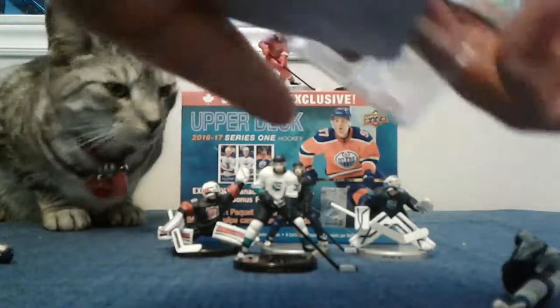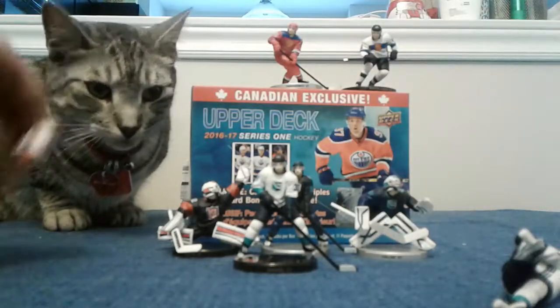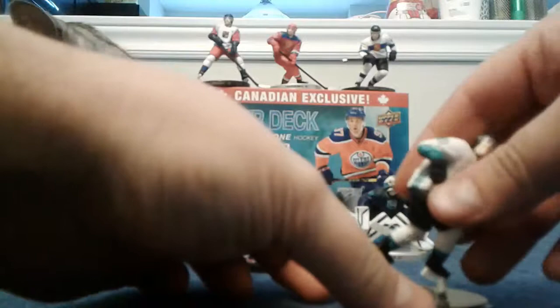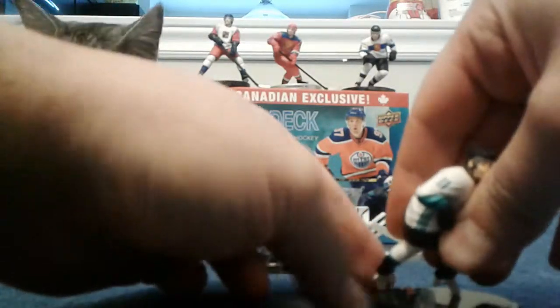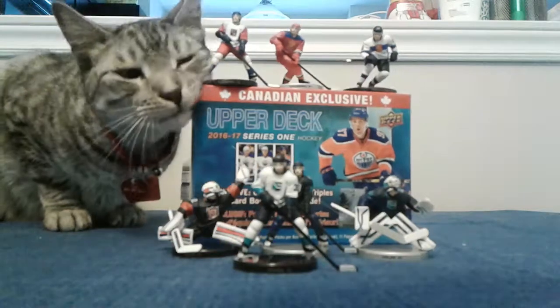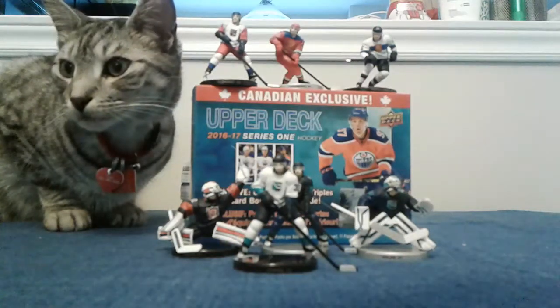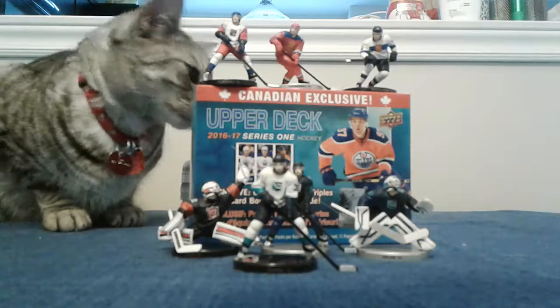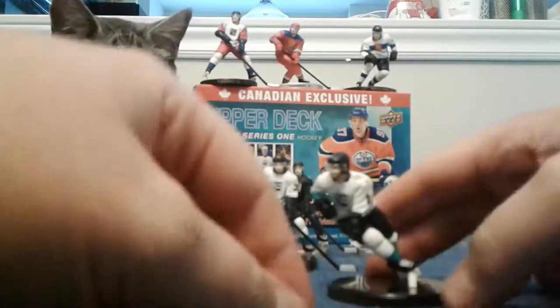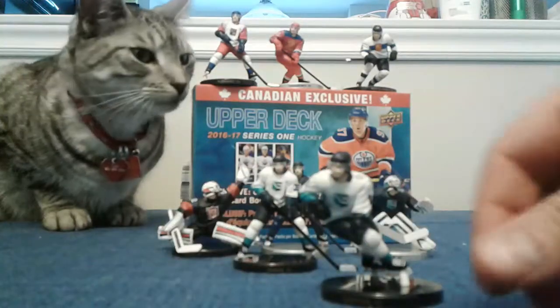Well, this is another Team Europe. This one is Kopitar. Nice. I'll open this one. Do you know who Kopitar is there, Davis? I don't know if you do. You want to see this one? Oh, look at that. I don't even know if I got him in properly, but.